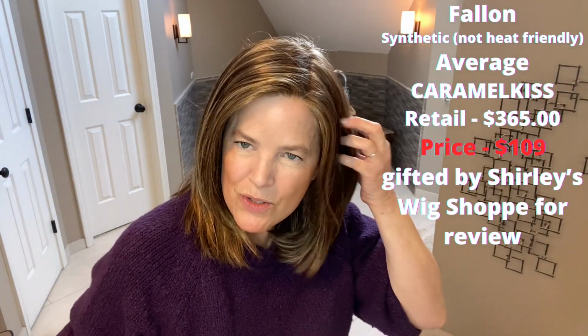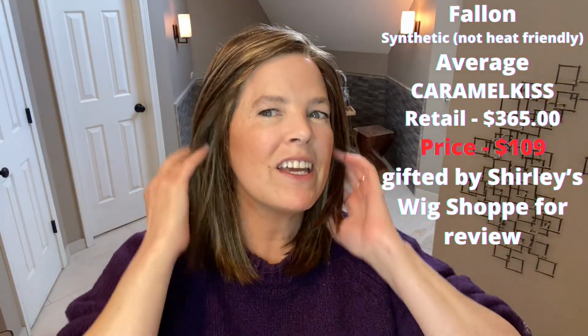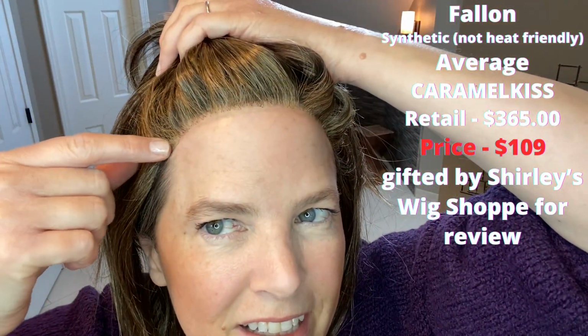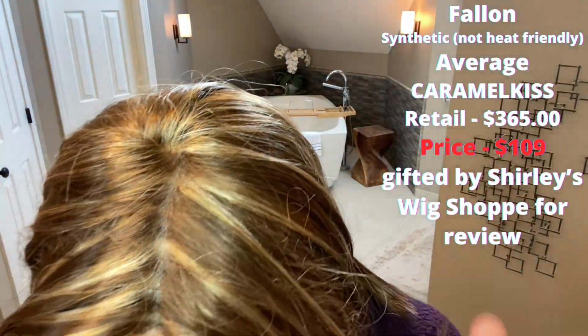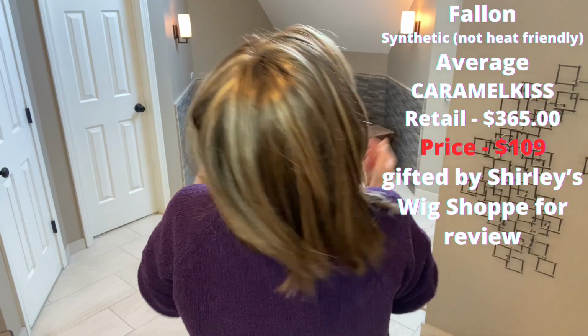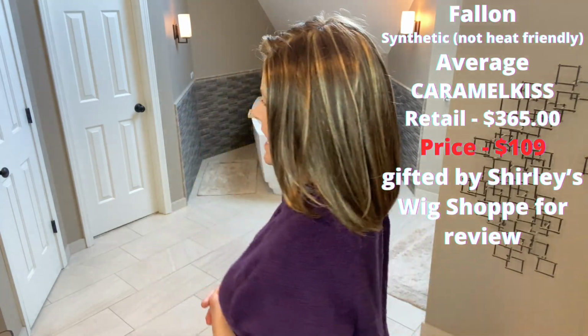This pretty long bob style is Fallon by Estetica in the color Caramel Kiss. Just very sleek and straight with a few layers here and there to soften it, especially around the face, but a beautiful style. Let's go ahead and look at the details. We have that lace front, an extended lace front, the parting space. And let's go ahead and look at her from all sides. Here she is from the right and the back and the left.